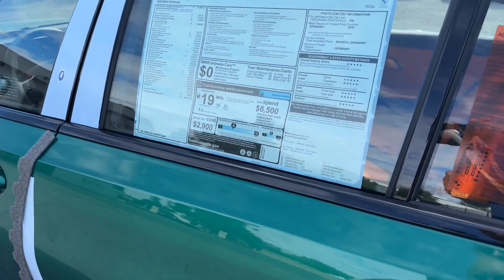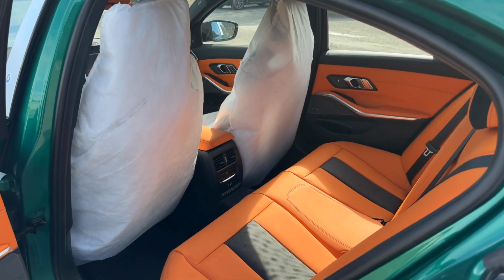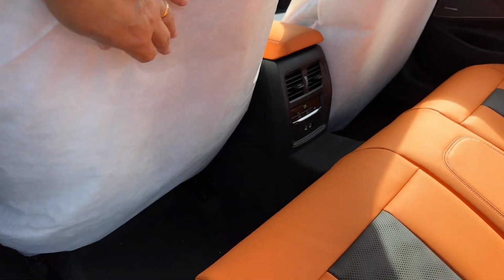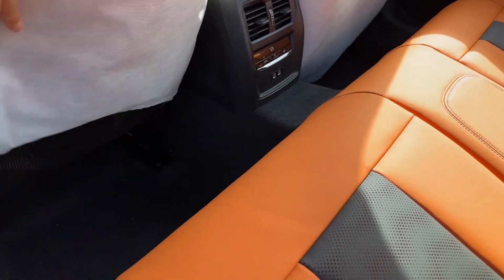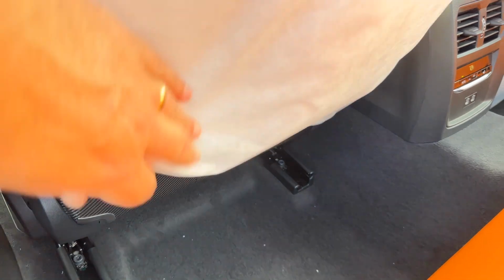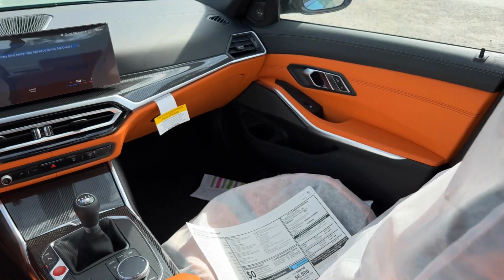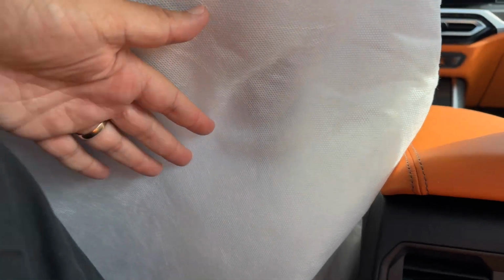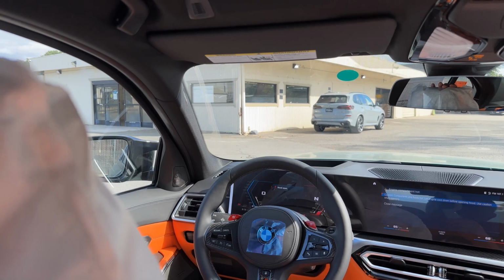All right, move into the back. So again, this one still has the comfort access in the back. Curious to see if that's going to change in the future. If they pull the cover up a little bit, I hope I can do this one-handed. Maybe not. A little bit of the carbon fiber, which is fantastic, and it saves about 22 pounds, I think it is, and allows the back seat passengers to have a little bit more legroom, as well as enabling you as the driver or passenger to sit lower in the vehicle.